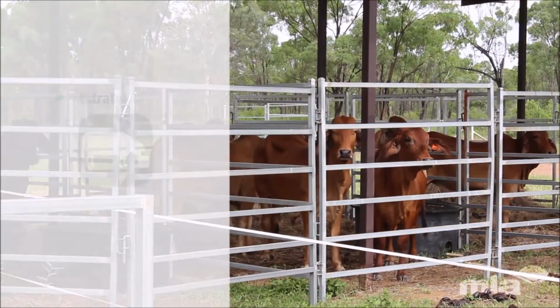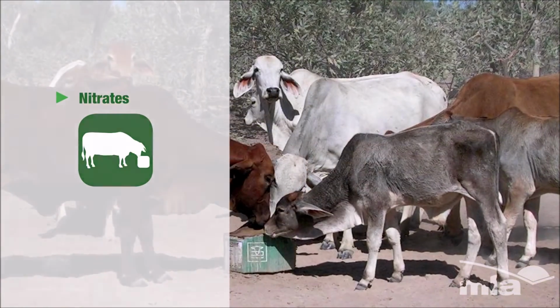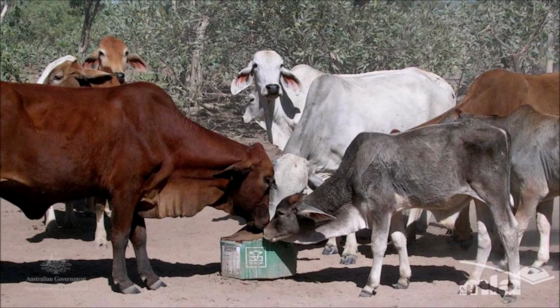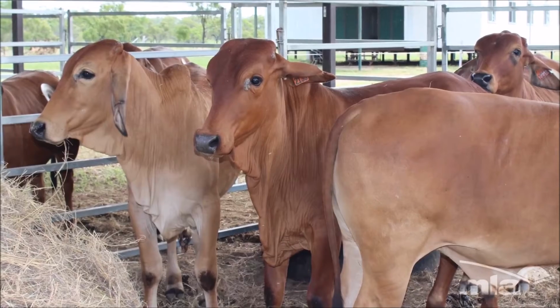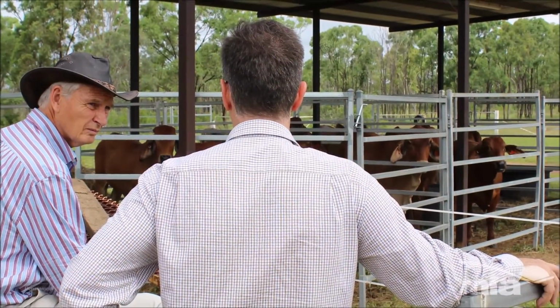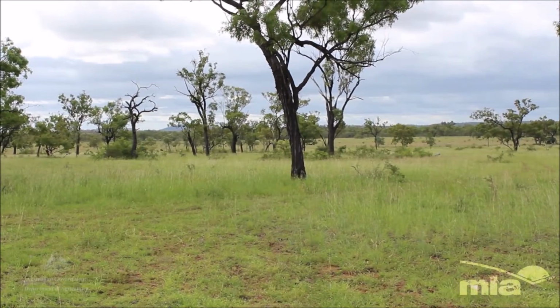Livestock producers may also be able to use the nitrates method. Producers will substitute urea supplementation with nitrate-based lick blocks. Nitrate will supply the same amount of non-protein nitrogen to their herds, but also has the benefit of interrupting the generation of methane in the digestive system of their cattle.